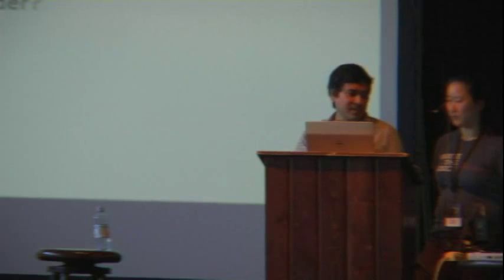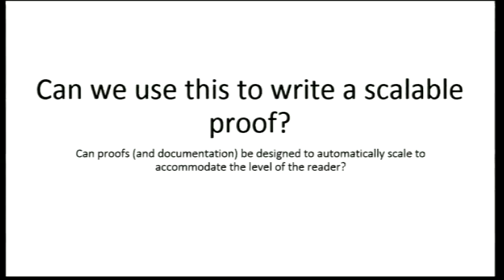Now, can we use this to write scalable proofs? And can proofs and documentation be designed to automatically scale to accommodate the level of the reader? Now, Dr. Lamport believes that using this method and hypertext, so that comments and details and rigor can be added at many levels into the proof and remain hidden away so that they don't distract the reader, this is possible. Now, he doesn't provide any concrete examples, but it's certainly something we'd like to see.